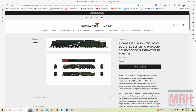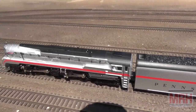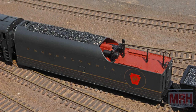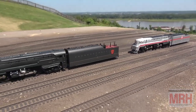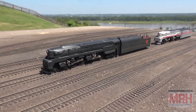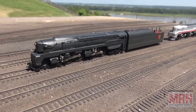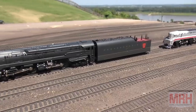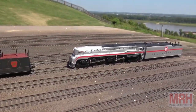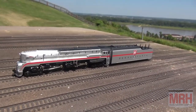They've got extraordinary detail on them, just all the piping, all the pumps, everything is there to be had. These come with Paragon 4 sound. They've come with capacitors built in so they don't stall on dirty track. They're absolutely just gorgeous models. They've got plastic exteriors with all the full detail on them, but the interior is solid die cast, so you've got tons of pulling power with these units. They track really well on all codes of track, code 70, code 55, N scale track.